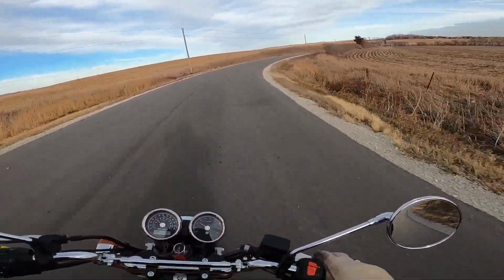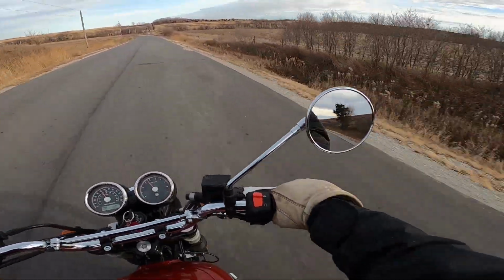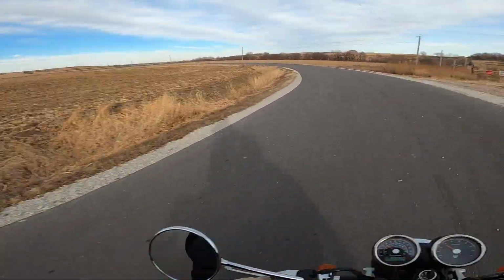Look at all that gravel on the road. Wahoo! Gotta love it, gotta love it. As far as pulling goes, this bike has just been fabulous. It just does everything very well. This is just an all-around good motorcycle. If you need a jack-of-all-trades bike, this is certainly it.